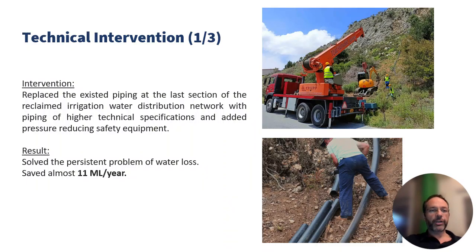The technical intervention essentially replaced the existing piping at the last section of the reclaimed irrigation water distribution network with piping of much higher technical specifications. This was actually a challenging project because, as you can see here, the slopes are very steep, so it's an operation that is quite demanding. And the result immediately following the application was the saving of almost 11 million liters of water per year, because the damages were actually happening on a weekly basis.